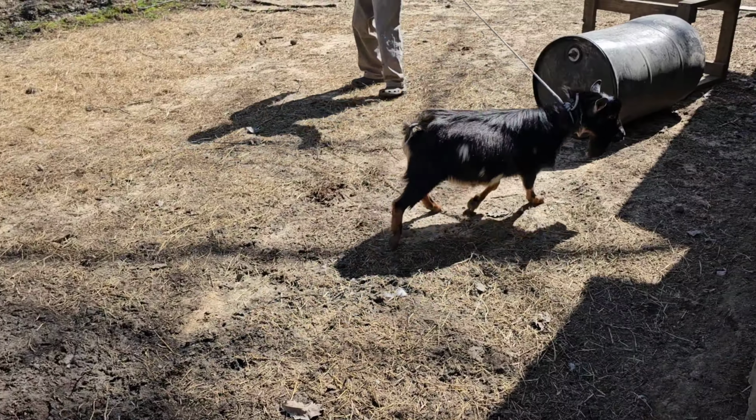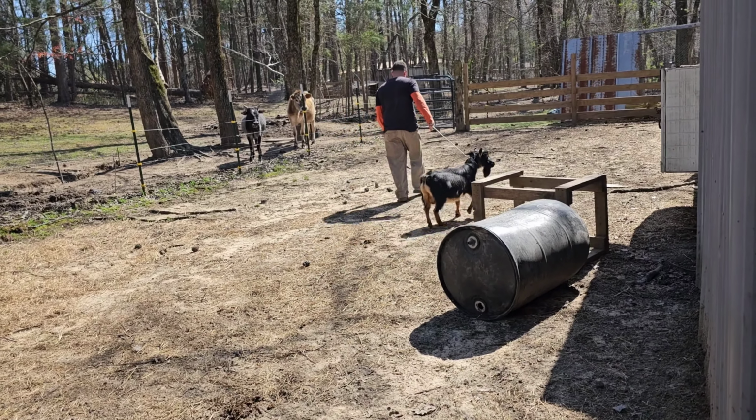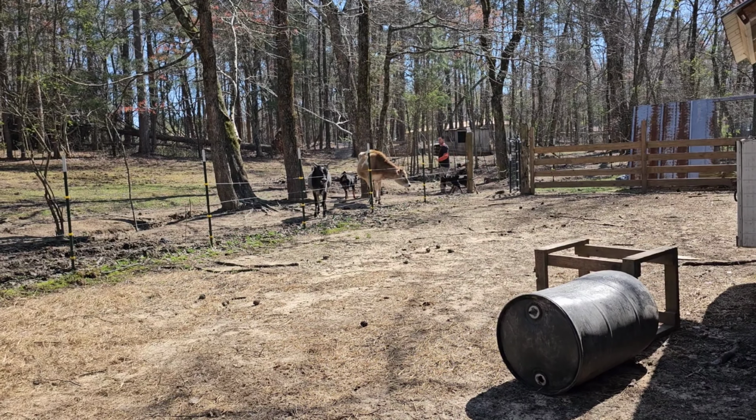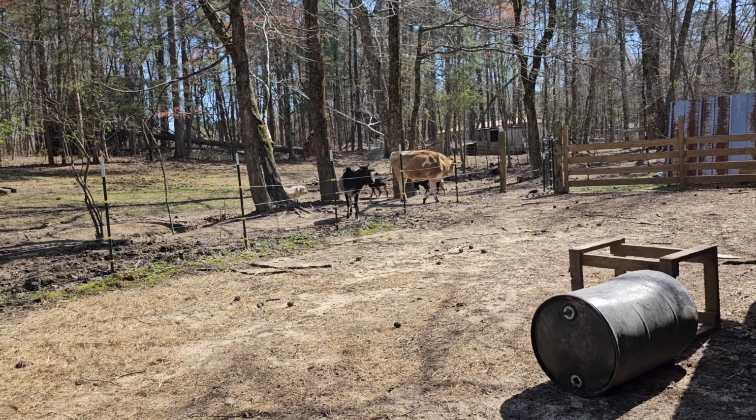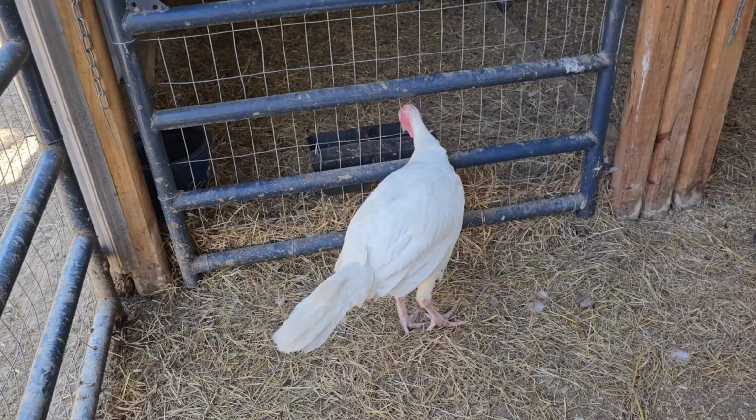All right, well, time for Zorro to go. They hate being on the rope. Hopefully, hopefully the job was done this time. I don't even know what to say about it.